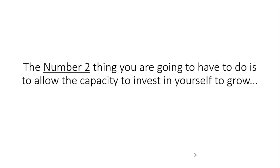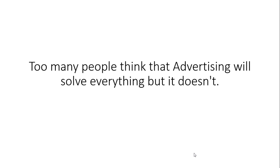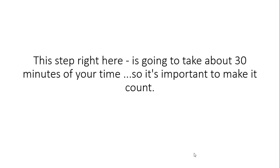The second thing you are going to have to do is to allow the space to invest in yourself to grow. Unfortunately, this is where most people struggle. They don't create the time and the space necessary to do it right. Too many people think that advertising will solve everything, but it simply doesn't. There are some elements you will need to assemble in order to make your sale process a resounding success and a much more enjoyable experience, by the way. The step right here is going to take about 30 minutes of your time, so it's important to make it count.